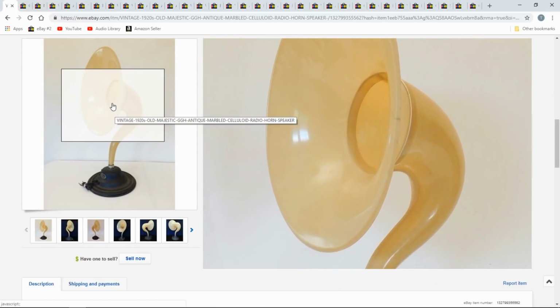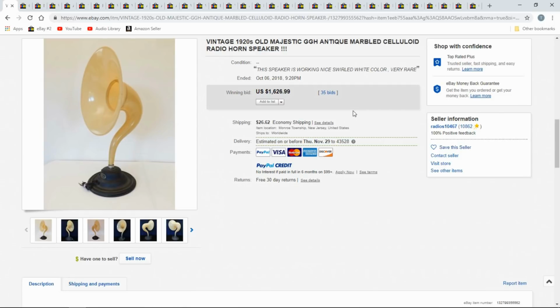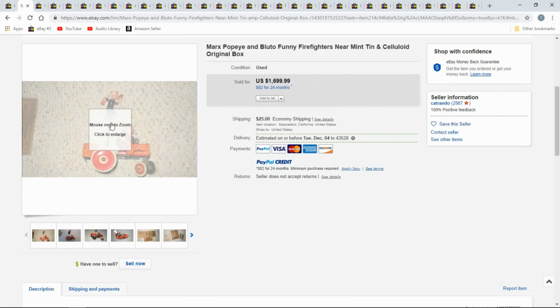I've got a couple of them just to show you. They're not super rare. They do show up, and they do show up in good condition. You just have to know where to look. This is a music specific item. $1,627. That's a lot of money, $1,600 for something like that.